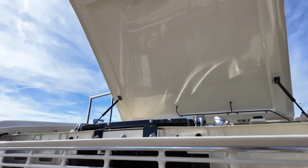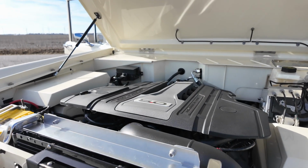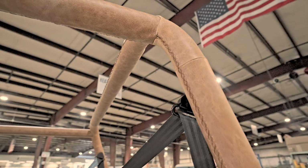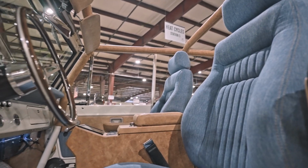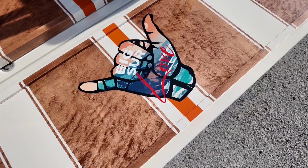Now, part of what makes this vehicle drive so well, it has a lowered center of gravity, easier in and out of this beautiful interior. Now check this out. You've got a leather covered roll bar with padding. You've got denim with heated and cooled seats. You've got boating flooring in the front, and you've got bird's eye maple in the back.